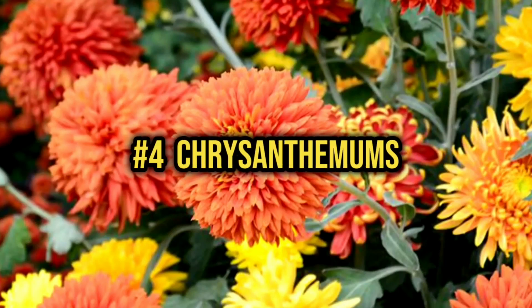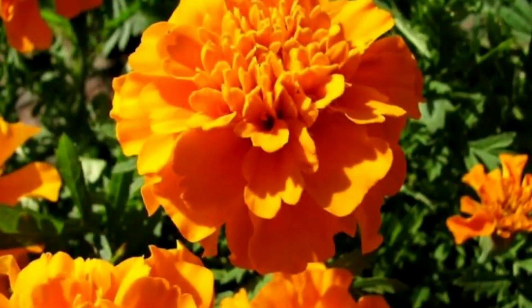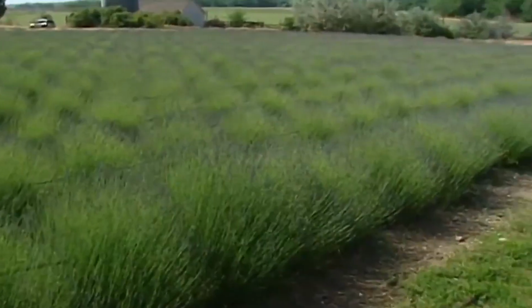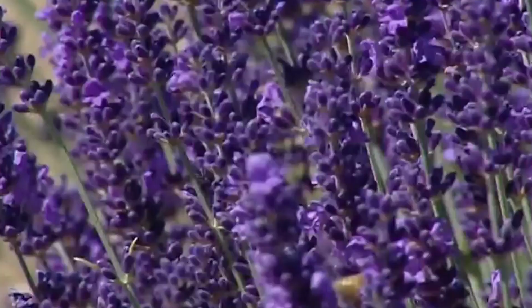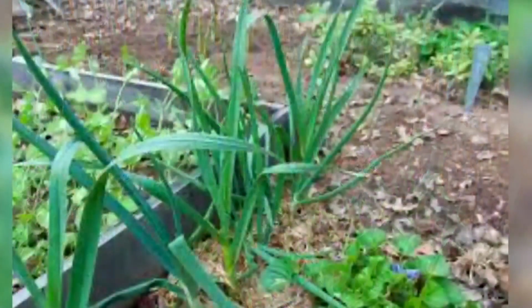Number 4. Chrysanthemums. Chrysanthemums, with their unique varieties and potent extracts, harbor a natural weapon against insects known as pyrethrin. Pyrethrin is highly regarded for its remarkable ability to repel insects, especially flies and other winged pests. Here's why chrysanthemums are exceptional when it comes to keeping flies at bay.